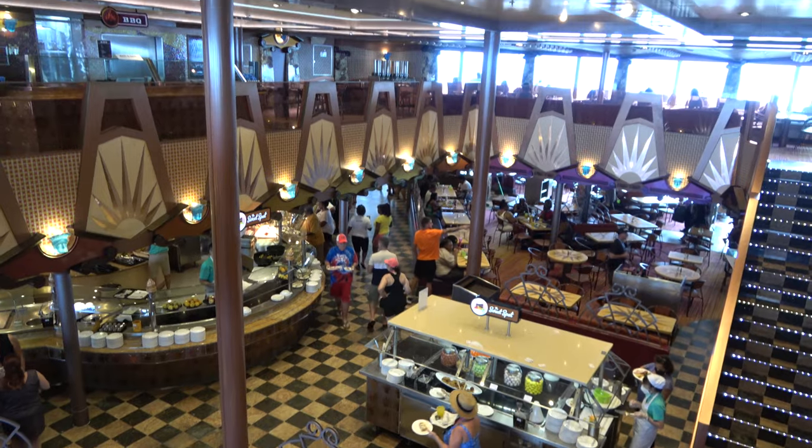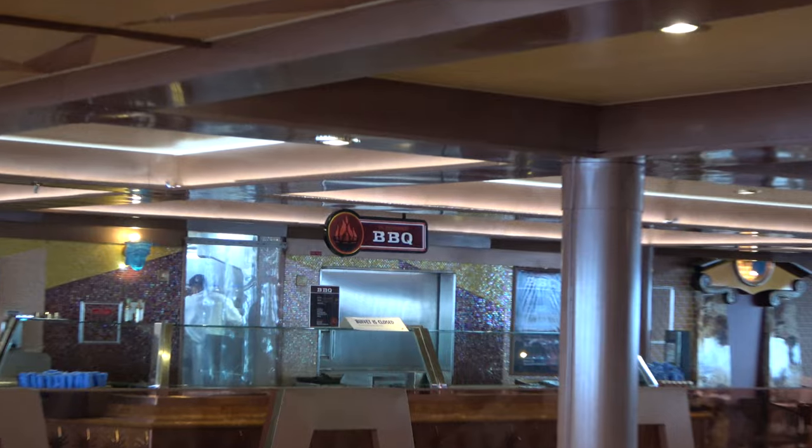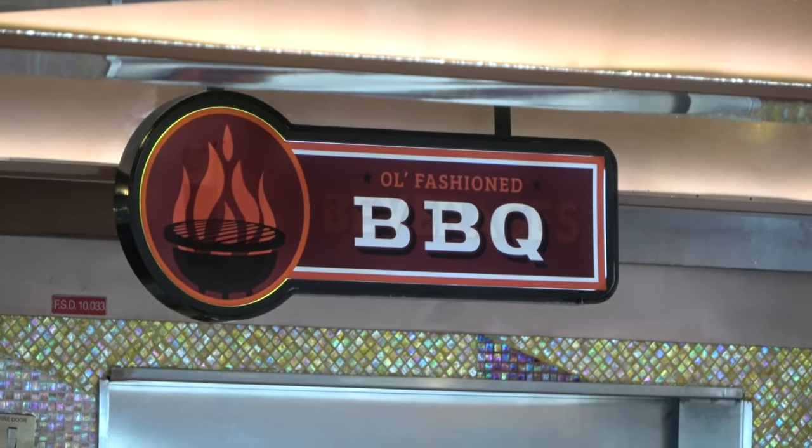When you get towards the back of the buffet area, there is a second level up here on deck 10. And this is where every day for lunch they have old-fashioned barbecue. So it'll be brisket and chicken and pork butt. Pork butt definitely being my favorite.